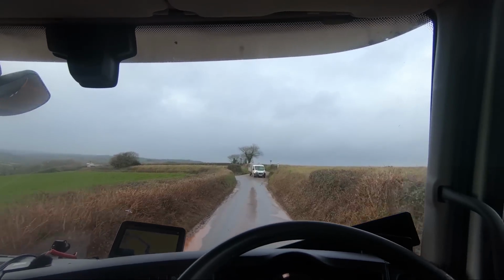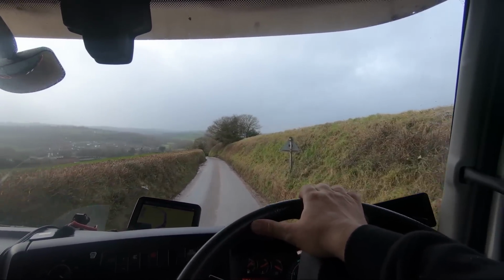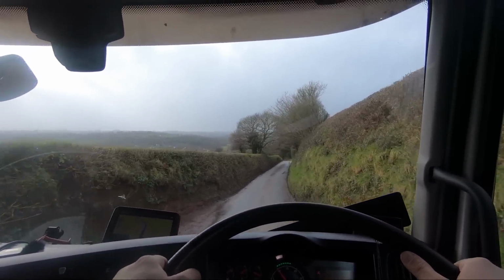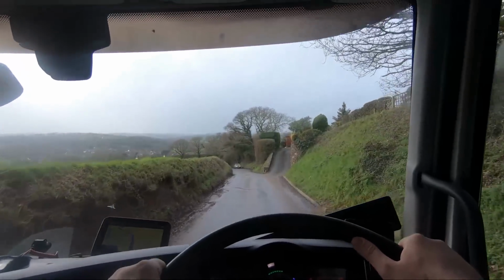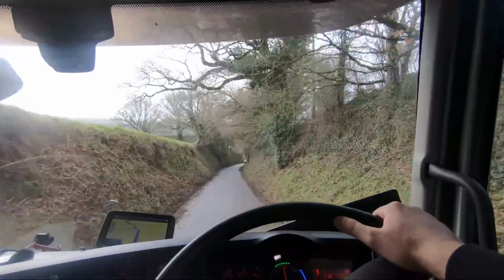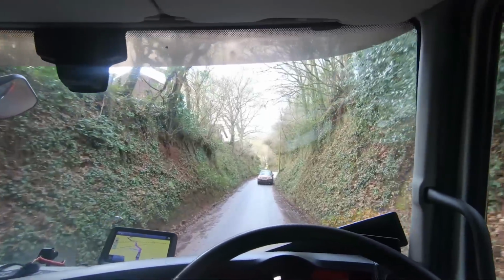No, everything on the road and all the puddles are all red. Typical Devonshire red. Red soil everywhere. I'm gonna drop down into the village now. I hope this isn't too tight. Thank you. Oh joy. Yeah, thank you. If you could go back a little bit, that would be awesome.